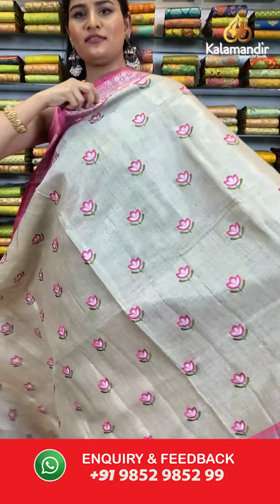So we are running flat 30% off on Banaras Kora collection. This offer is only valid for 24 hours. So do not miss the opportunity and grab your favorite saree. Here comes another beautiful color combination.